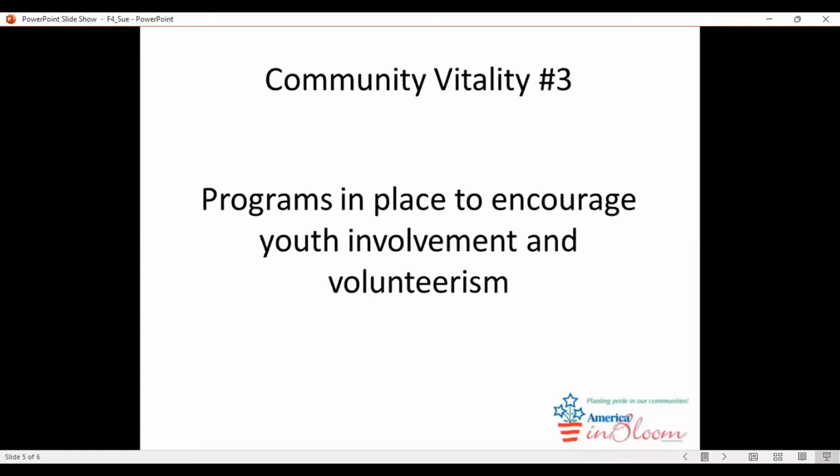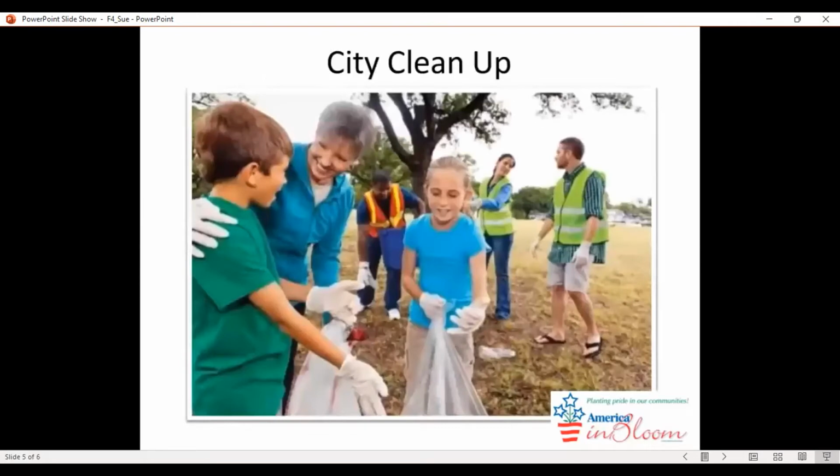Number 3 on the advisor's list is community vitality programs in place to encourage youth involvement and volunteerism. The social and emotional learning skills that come with volunteering are essential to the development and lifelong success of our children. Plus, giving back to our community promotes civic engagement and leadership.